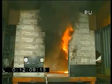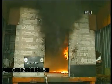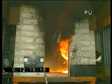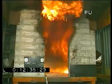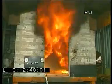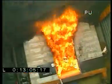After 12 minutes, though, the metal sheets have expanded. This allows the flames to penetrate the open joints and ignite the combustible polyurethane insulation beneath. The fire soon results in a flashover. The flames force the cameraman to retreat to safety.